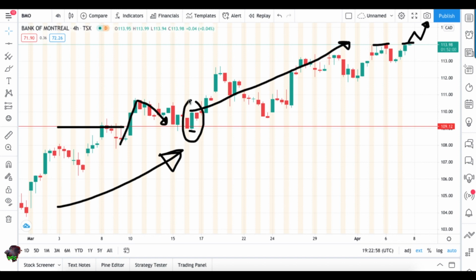All right. So look at the signal, guys. This is the signal I'm talking about. There are three things that need to happen in order for us to trade: the trend, the support and resistance, and we have a confirmation of that support and resistance with a signal given, and we just move on.